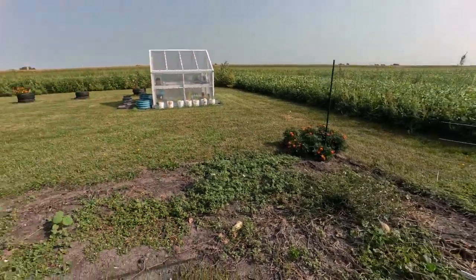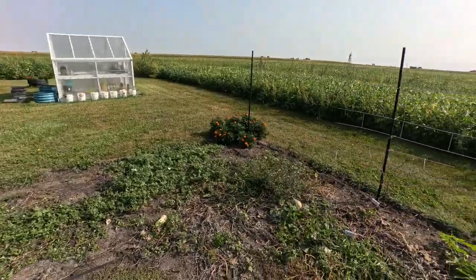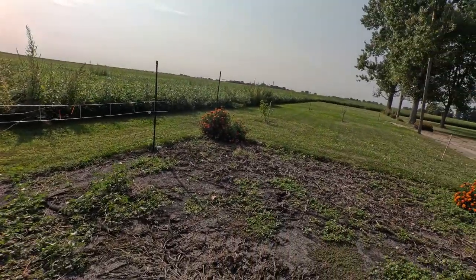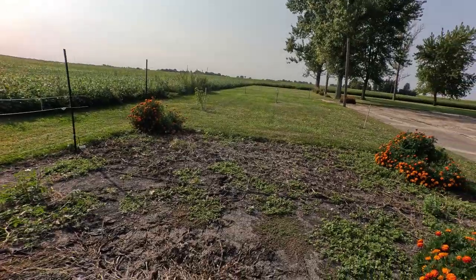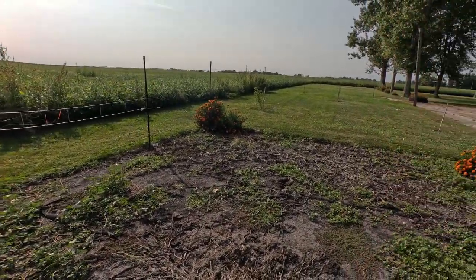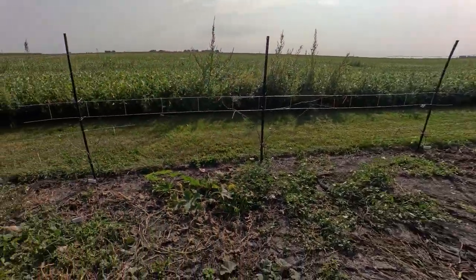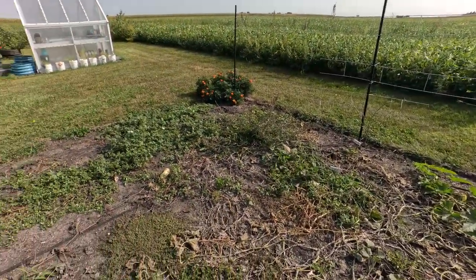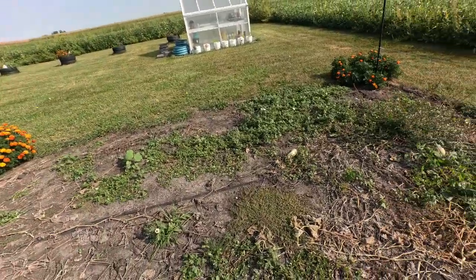Good everything. It is September 11th, 2024, and it's about 10 a.m. We're at about 68 degrees, going up to 88. So I've pretty much harvested everything I can in this bed. I only have some cantaloupe and squash left. And as you can see, the weeds have taken over.